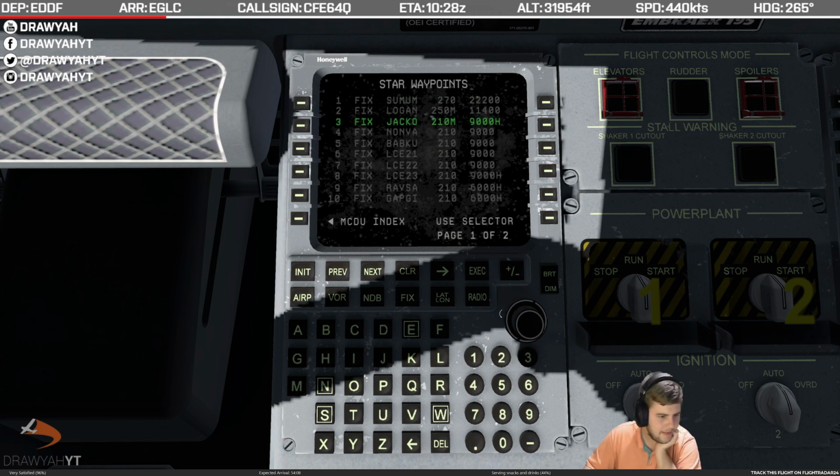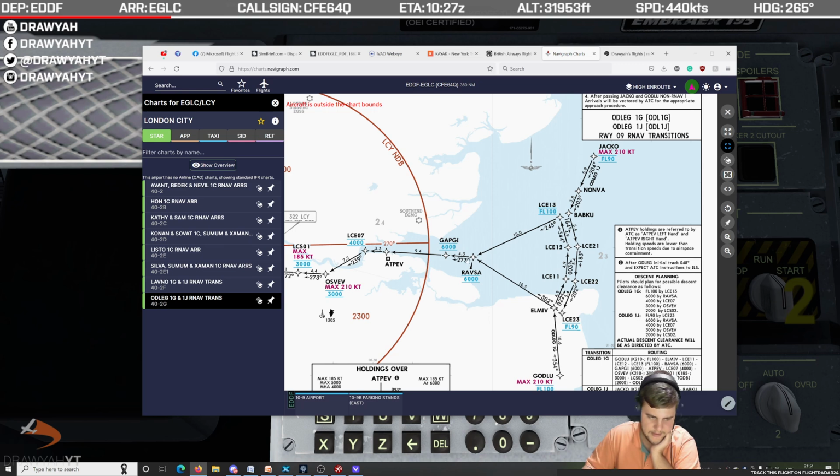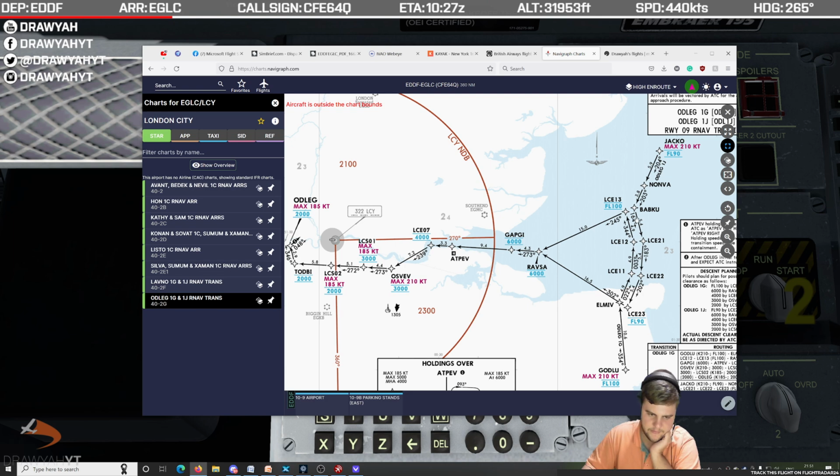Right, okay. I'm going to get rid of you. Get rid of you. And get rid of you. Babku straight to Ravsa. Essentially, what the star does is it kind of gives you this extended path along the coast, creating space for the approach in. Let's go Jacko, straight to Babku, straight to Ravsa, and skip that, except a bit of length there.